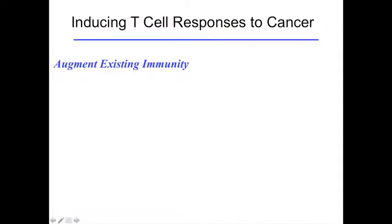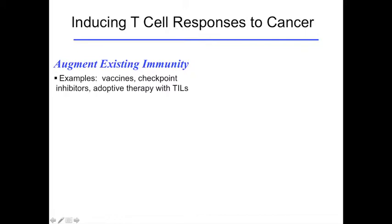So I'm hitting the advancer. There we go. Okay, so if you want T-cell responses to cancer, there are two fundamental ways you can get them. You can say they're already present: the patient has already found its cancer, the immune system has already recognized it, and it just isn't strong enough. And you can try to augment them. Now, how can you do that? Well, that's tumor vaccines, checkpoint inhibitors like CTLA-4 and PD-1, and using tumor-infiltrating lymphocytes, where you take them out, expand them, and give them back to the patient. The fundamental premise there is the patient already has an immune response. It just needs to be activated.